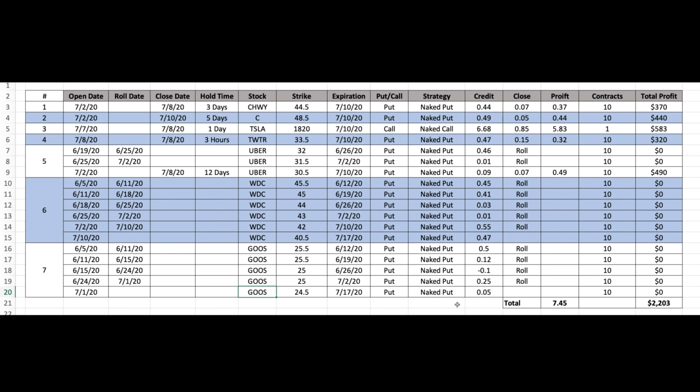And if I have to pay a debit to roll it further down, that's fine, because when you consider I've collected thus far about $820 in credit, I'd be willing to give some of that back if it meant being able to get my strike lower.